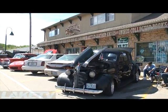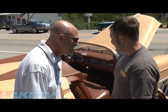Moving up and down the strip here at the 2011 Magic Dragon Car Show, we ran into Saline County, Missouri's Derek Sampson from Sampson Design, and look at this Cadillac. You've got to tell us about it. Okay, it's a 1956 Cadillac. It started out as a sedan DeVille.